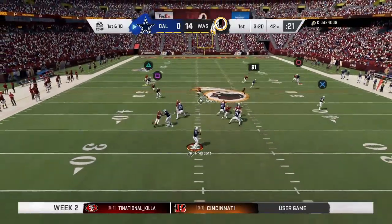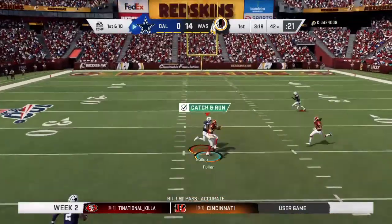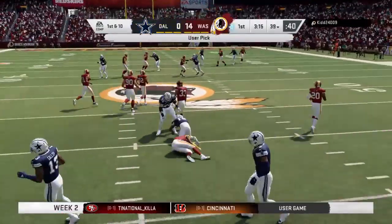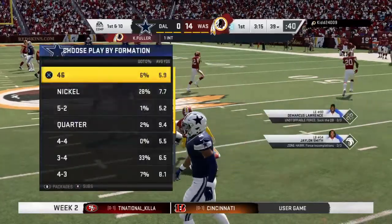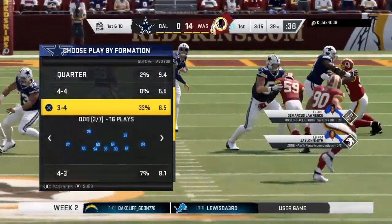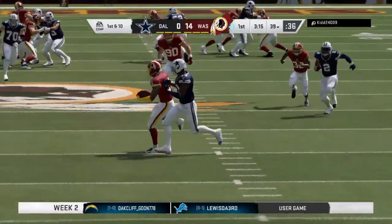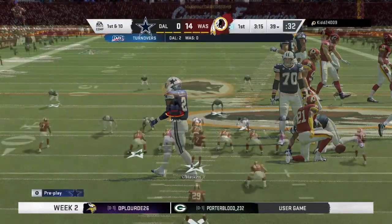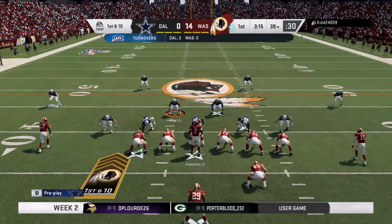A first down throw for Prescott. Into heavy traffic, and it's intercepted. Picked by Kendall Fuller. And his guys are going to take over at the 39-yard line. So more problems here in this first quarter. Already 2 scores down, and here they give away the football.